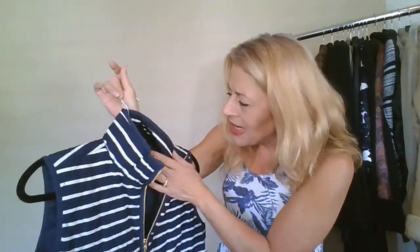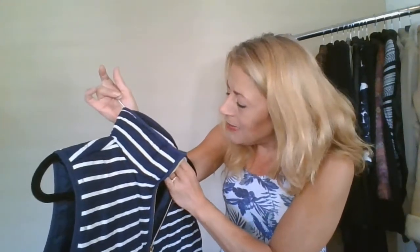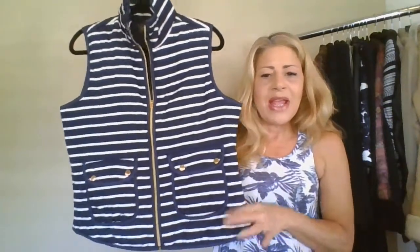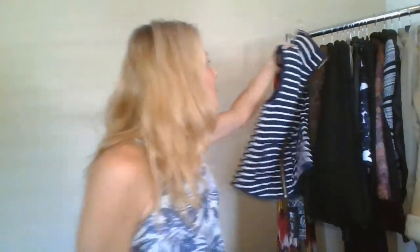This is a Casual Identity. It is a petite medium. It has such a nautical feel to it that I believe the description alone should sell it. And yes, it's super adorable. So I didn't even bother to look it up.